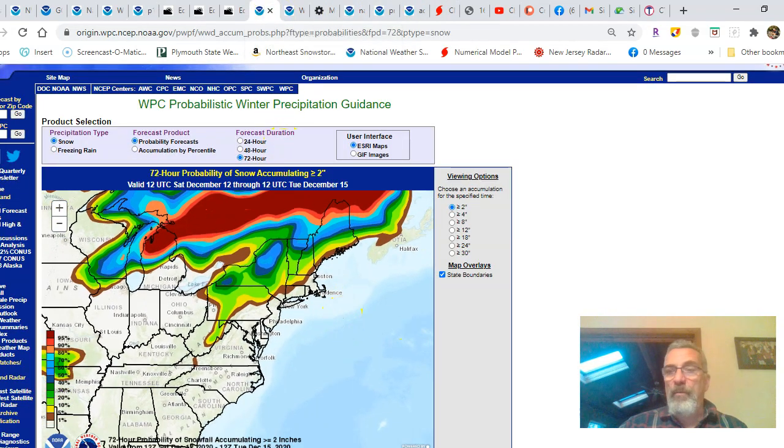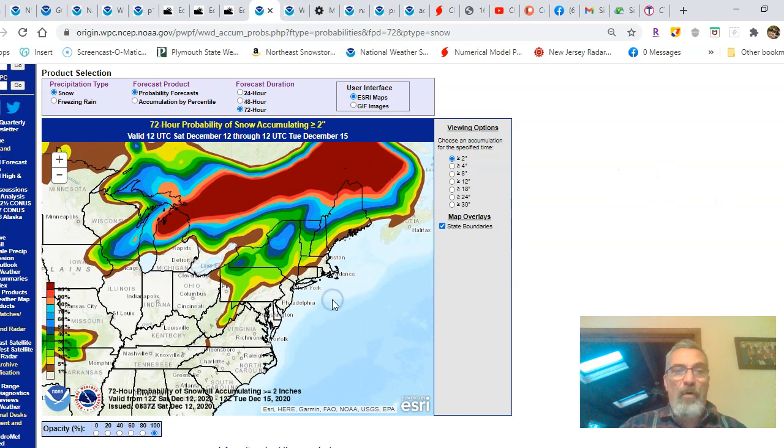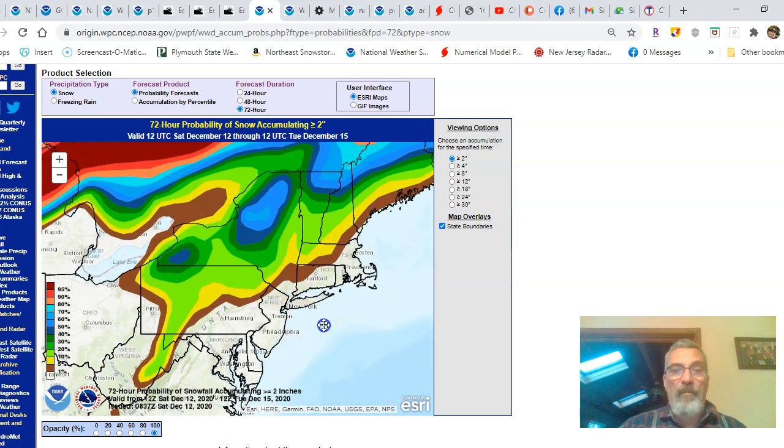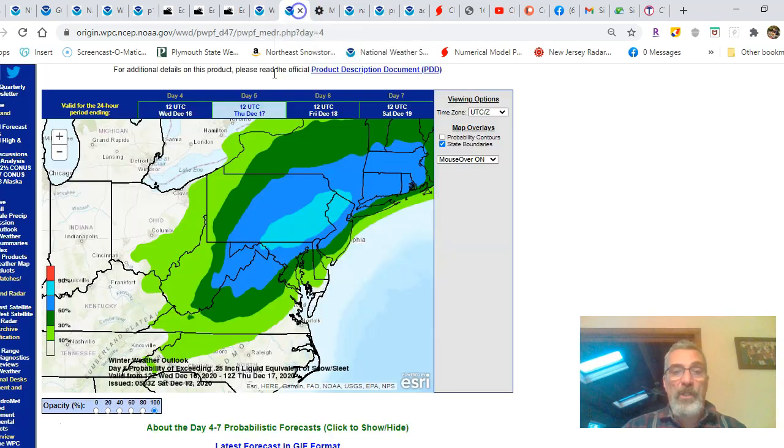The Weather Prediction Center for the first system is not overly bullish with the probabilities of snow here for Monday. The nearest area they have is into northern New Jersey, but I think we may see them adjust this southward because models have in general been trending colder. It's kind of a race between the low going by to our south and the cold air coming in. And this is for Monday. That low for Monday is important because it sets up the block that is going to set the ball rolling for the system on Wednesday.